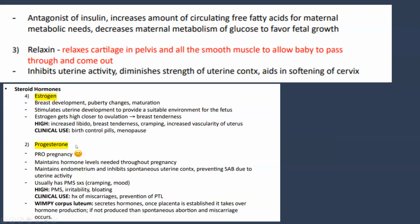Okay, now into the one that everyone calls the pregnancy hormone, progesterone, pro-pregnancy. These levels need to be maintained throughout pregnancy. We have these big words here, but really we just have to make sure that it's stable to prevent a spontaneous abortion. The common signs of high levels of this would be what's commonly called PMS, a cramping mood. This could be used if our moms have a history of miscarriages or for prevention of preterm labor.